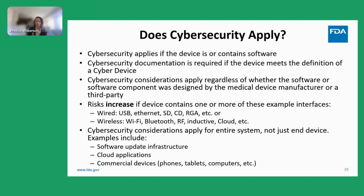A couple of other things to consider. Cybersecurity risks will increase if a device contains one or more of these kinds of interfaces. From a wired perspective: USB, Ethernet, SD, CD, and so on. From a wireless perspective: Wi-Fi, Bluetooth, RF, inductive, cloud, and so on. And especially thinking about the scope of the law, cybersecurity considerations apply to the entire system, not just the end device. So software update infrastructure, cloud applications, commercial devices, and so on. All of these things must demonstrate cybersecurity as well. And if it's a cyber device, then those may count as related systems, and by statute, by law, those cybersecurity considerations must be in place.